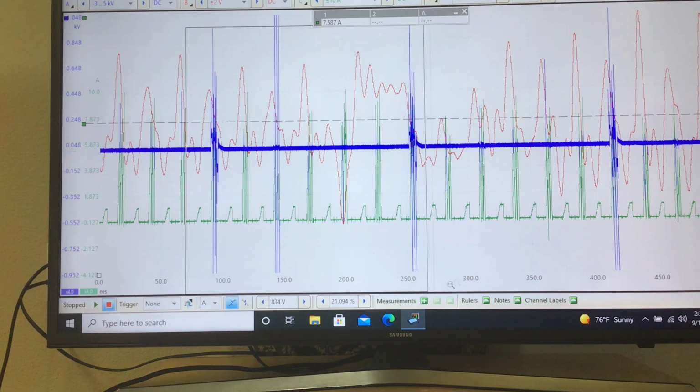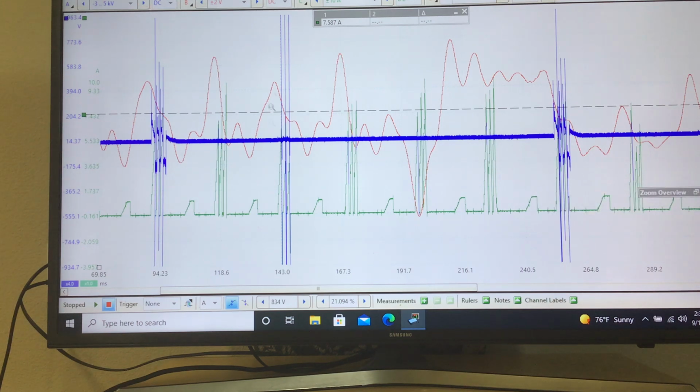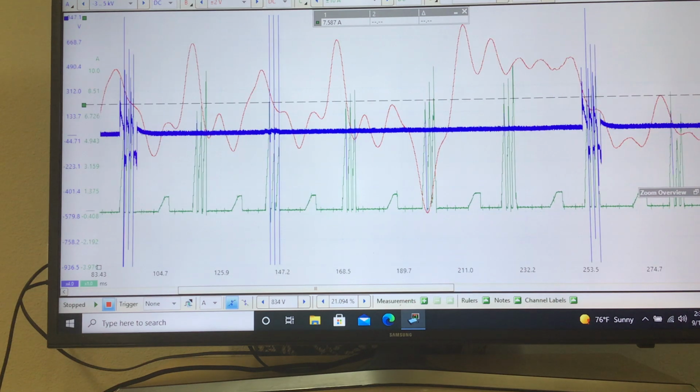As we can see here now, we definitely have an issue on one of the coils. This is coil 2, so we're not firing in order from the coils. We're going to go 1, 4, 2. 2 is definitely an anomaly looking coil. 5, 3, 6.